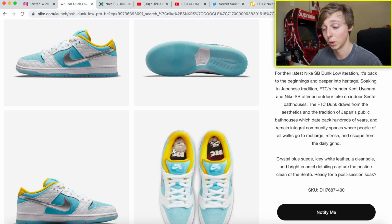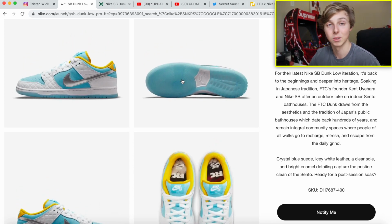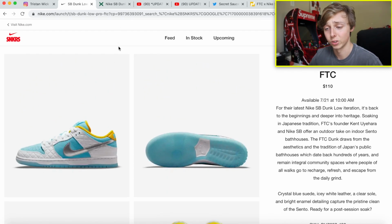And then you also got some sort of picture going on the inside here, so it's pretty nice. Icy sole, I mean, you can't complain with the icy sole too. Perfectly done. So well done, Nike, on this shoe. Good collaboration. So aside from that and everything there, let's hop into resale on this shoe.